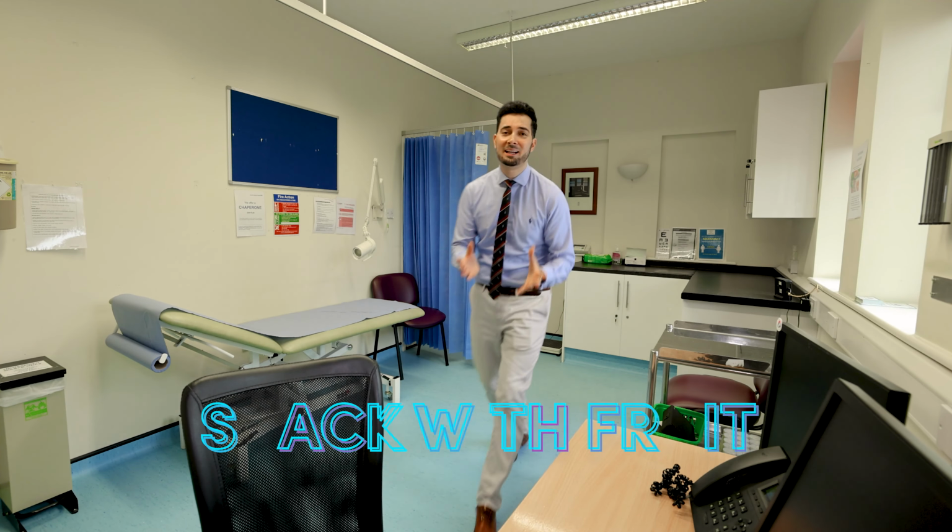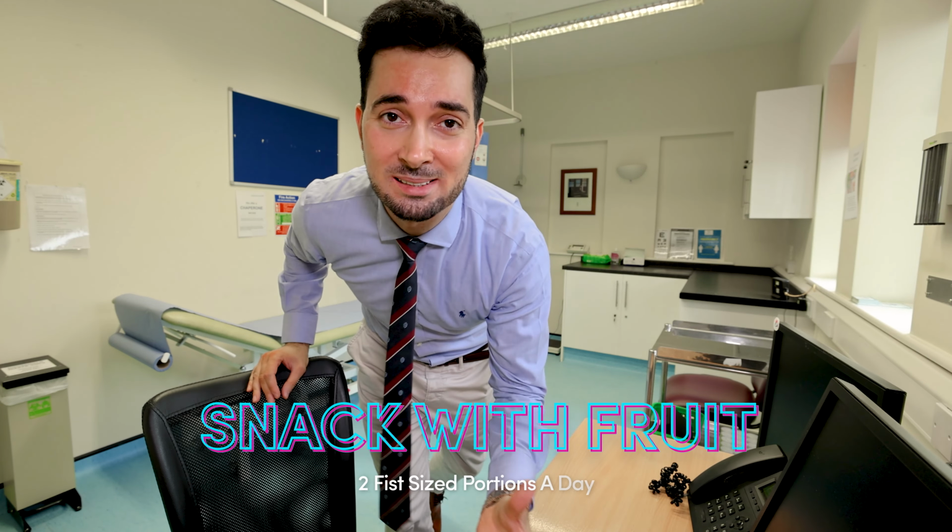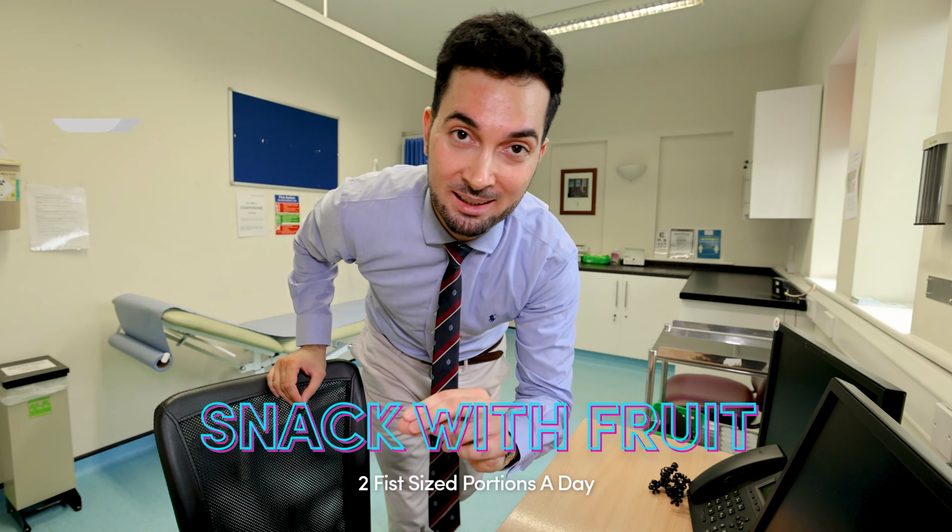But what about snacking? Can you snack? Well, yes, of course you can snack. But instead of unhealthy snacking, fruit is going to be our go-to snack. And the good news is you can actually have quite a fair bit of fruit every single day as part of these snacks. You can have 2 fist-sized portions of fruit every single day, whether it's fresh fruit, frozen fruit, canned fruit that's in its natural juices, or in water. Any of these are completely fine.